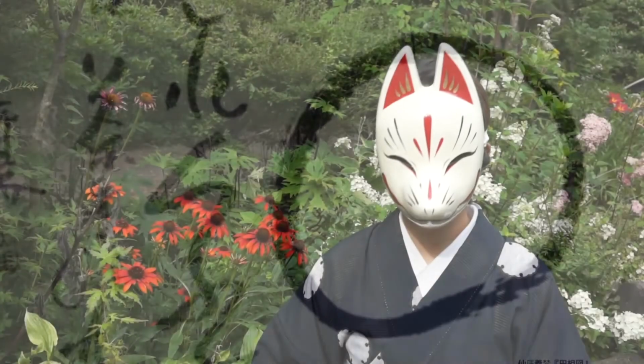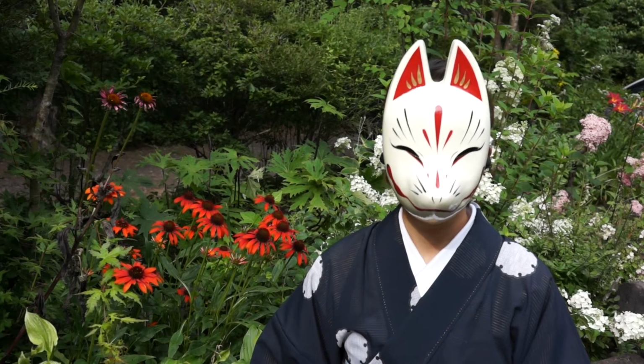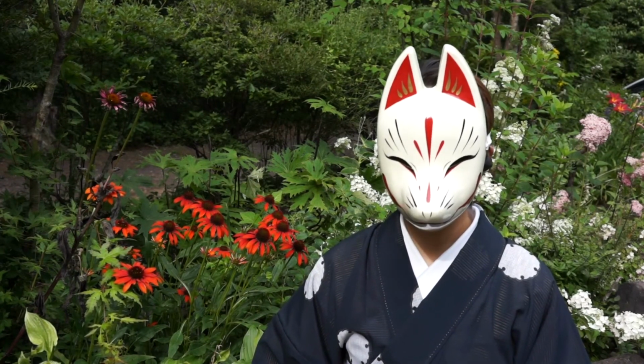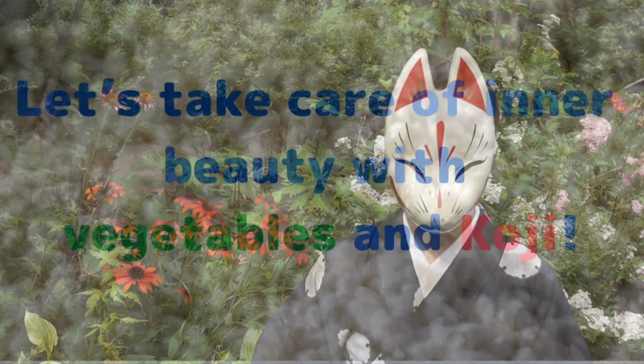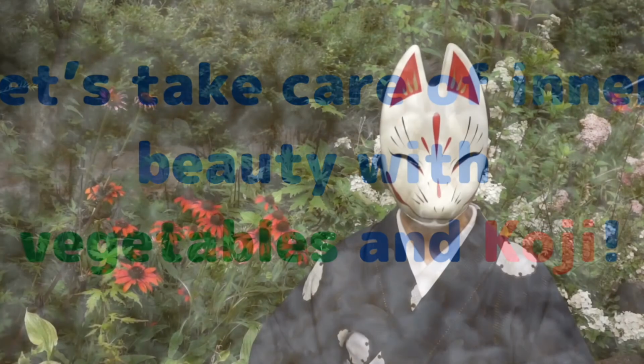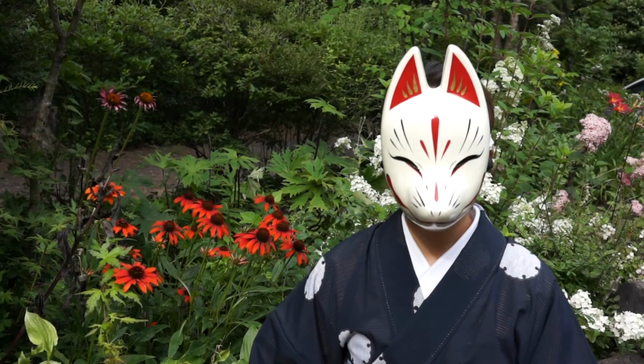First of all, I hope we can enjoy the deliciousness of vegetables and the delicious taste of koji seasoning together. Let's take care of inner beauty with vegetables and koji. Let's have fun with Weekend Shojin Cuisine.